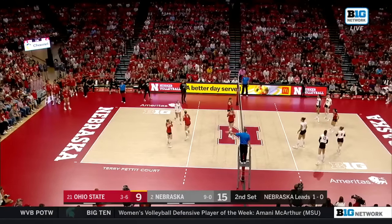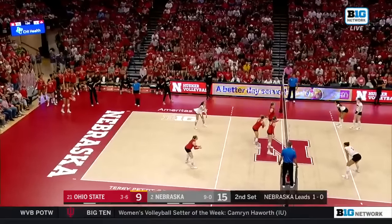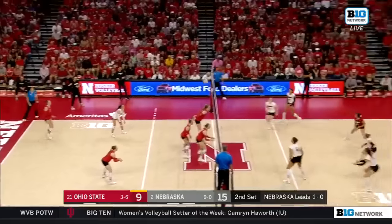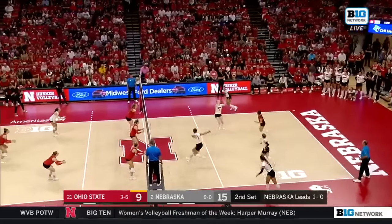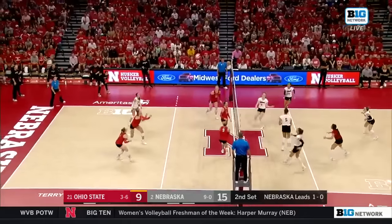What Nebraska did so well was play the exact same game that they've been playing all season long. Whether it was against an Omaha or a Long Beach State, they've played the same every match, and it doesn't matter the opponent on the other side. They're so focused on themselves and consistently putting up the same performances.